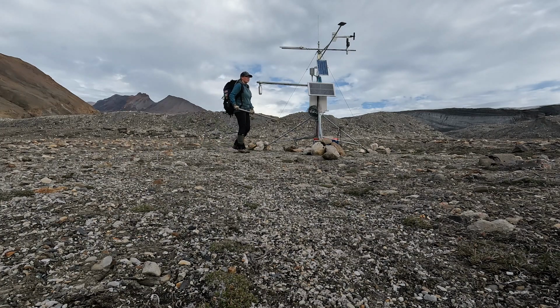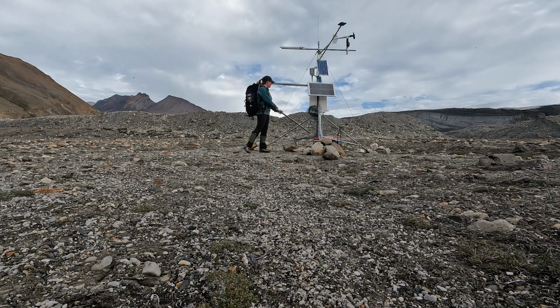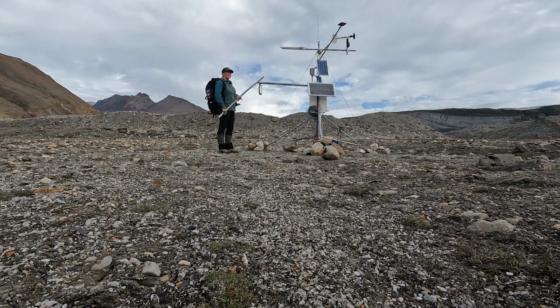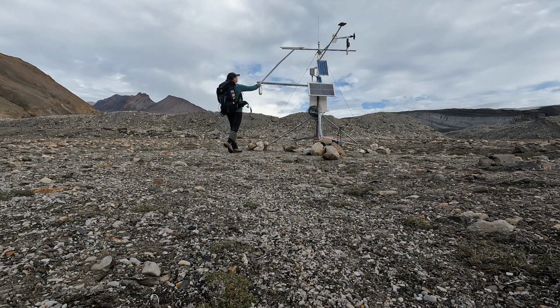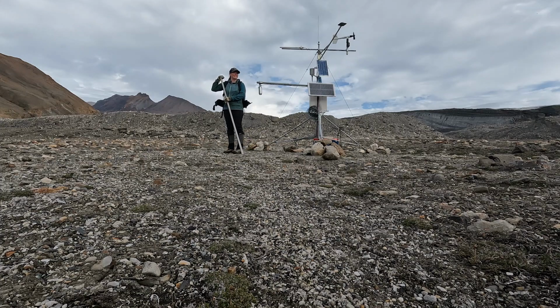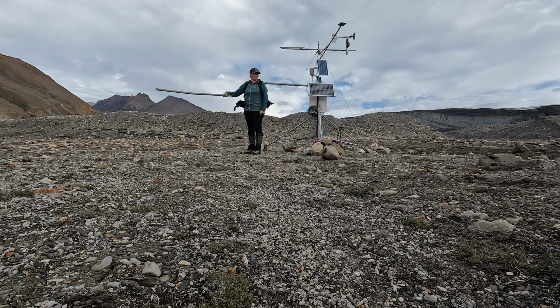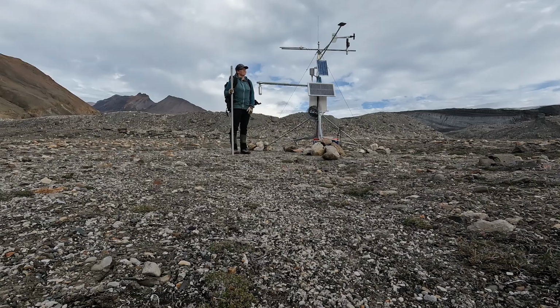The whole thing is run on solar power. We have 2 solar panels here, and then batteries in this enclosure and in this cooler. And finally, the new thing with these stations, which is kind of fun, is this radio antenna. Every day it sends the data from here to a relay station on top of that mountain called White Glacier Hill, and that radio sends the data to a station in our camp, which then sends the data to the cloud, and we receive that data at our lab at Queen's University.